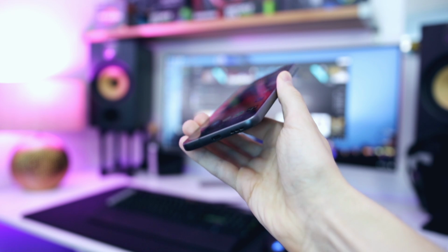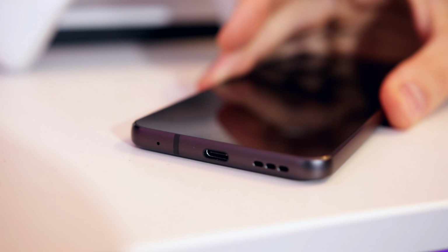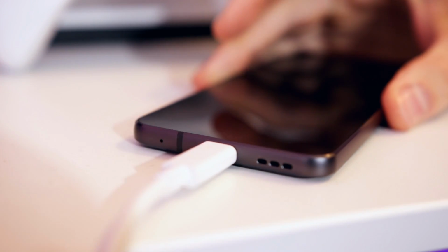You will notice that the underside of the phone features USB-C, which is of course reversible, and the whole thing supports the latest quick charge tech as well, so it will charge up very quickly indeed.